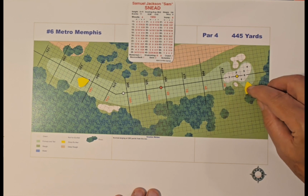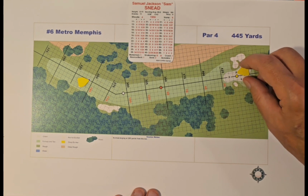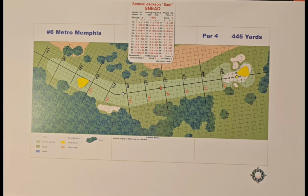So he has to approach it. 5, 10, 15, 20. Actually, 5, 10, 15. He was 15 away. Rolled the dice, 46 was a 3, and his 3rd shot was 3 foot away from the pin. Pulled out his putter, rolled a 15-10, and rolled in the 3-foot bogey. So after 6, here at Metro Memphis, Sam Snead is 2 over par.